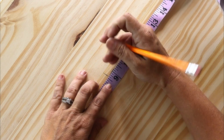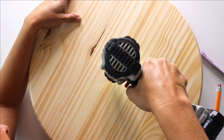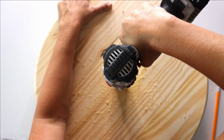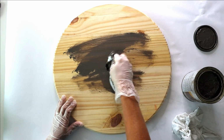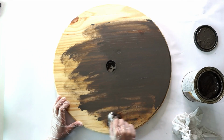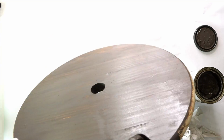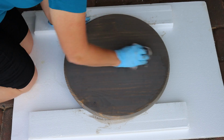We're going to mark where center is, and then I take a 1 1/4 inch hole saw and saw out a hole. And my battery on my drill was dying in this process, so I ended up having to pause while it charged, but it eventually did make it through. Then I simply stained the top in a briar smoke gel stain, which is the same kind of undertones as our pot, and I let that dry for a few hours. Then I took some wipe-on poly and polyurethaned the entire thing.